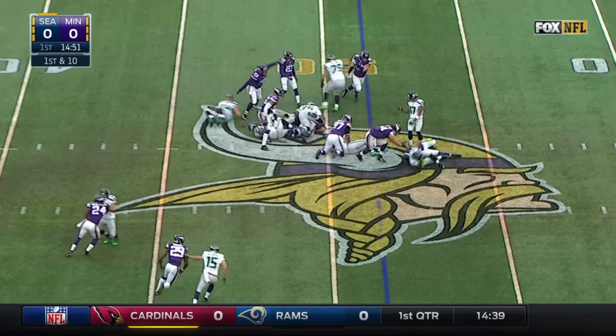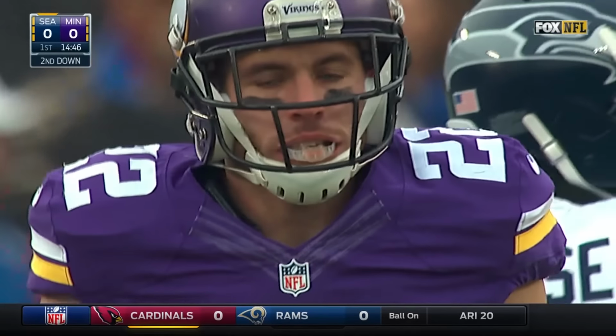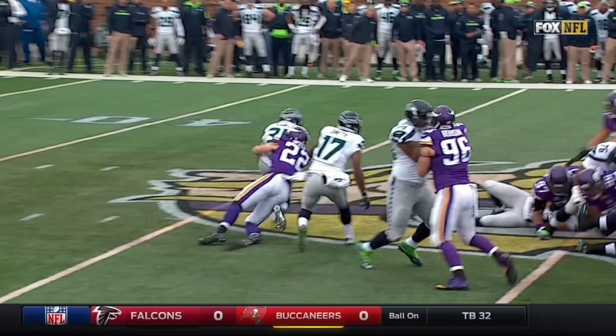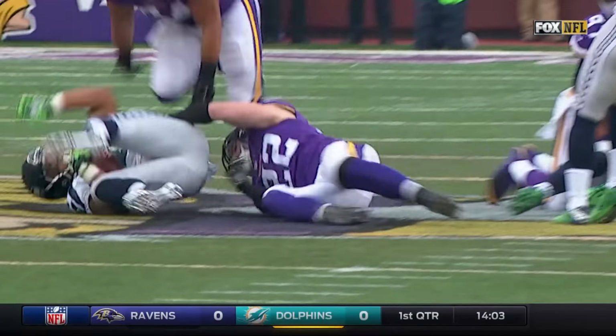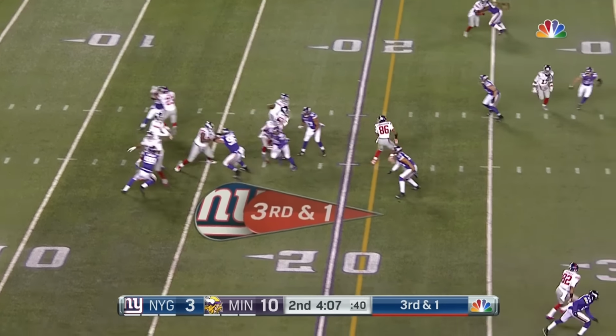They'll run it to Thomas Rawls, and he is buried. Taken down by Harrison Smith. He was out last week versus Atlanta, and boy, are they happy to have him back. Well, Kevin, he's a difference maker, and he's an old school guy. Eli sent a picture home last night, said, I don't understand why we ever left.